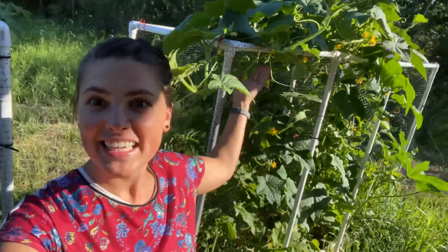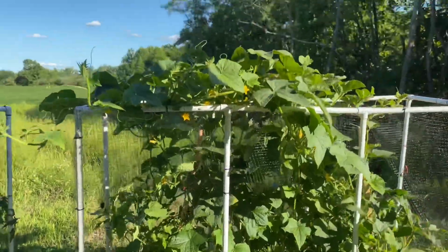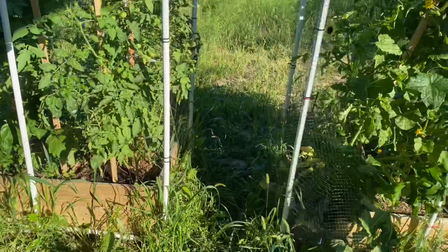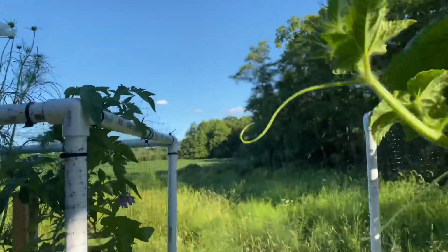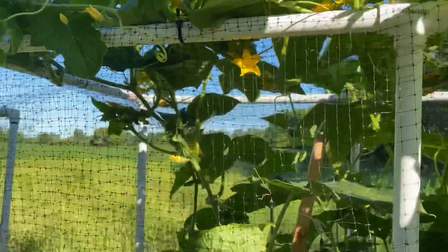Moving on to the second bed, we have some great overachievers as well here. This bed also had a cucumber plant, but it was only one cucumber plant and literally took over. I mean, look at that. It's reaching over to the second bed. I'm not gonna be surprised if this will be like a little archway, which would be so cute. I would not be opposed, but this guy has been growing like crazy. I'm not even kidding. And I've been harvesting a ton of cucumbers.